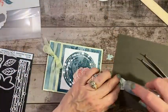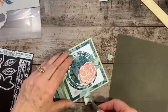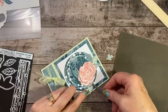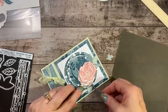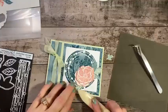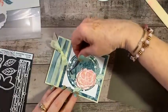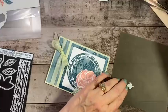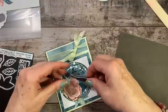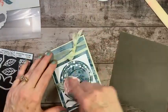I'm going to do the same thing with the 2-leaf piece. I'm going to come over here. I'm going to lift up that edge. And I'm going to put that in there. We'll burnish that down so it doesn't come out. Then I'm going to see if I want this one. I think I'm going to put that one right there. Okay. And we'll just do that.